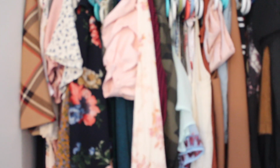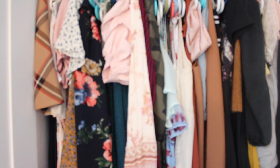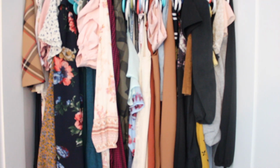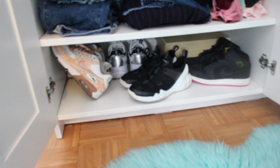So I open it up. It does have a mirror there. When I open it up, it looks like this. So it is kind of messy. It's not too organized, but this is real life. So I have some dresses, and then down here I keep like my jeans. And then all the way down there I keep some shoes.